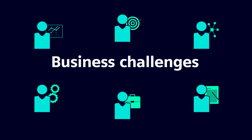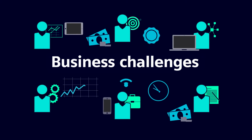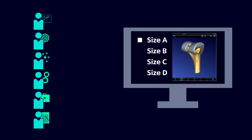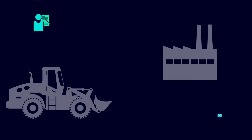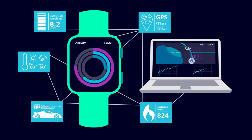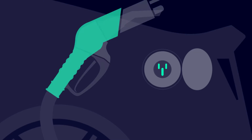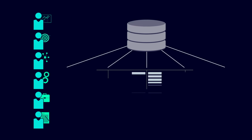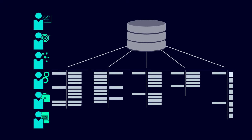Business challenges and industry changes come faster all the time. Demands for more personalized products. Connected smart products. High-performing, energy-efficient products. Industry disruption is constant. To keep up, people across your business need access to information to make the best product decisions.